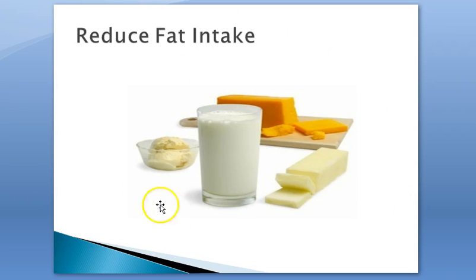So here's some items that could be seen as high fat items like cheese, ice cream, milk, and butter. Of course, the list is very limitless. So there's plenty of other things that have high fat intakes, fried foods and things like that. So you want to just kind of be careful about that. Cutting fat is a good idea if you want to reduce your calories and maintain a healthy weight.